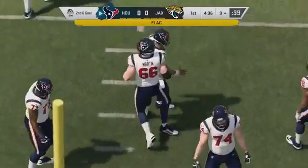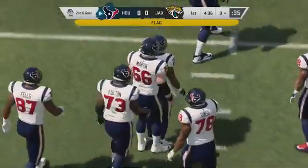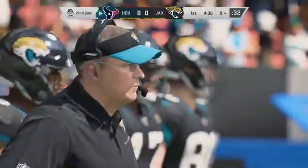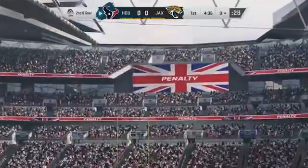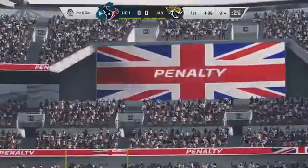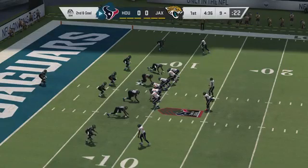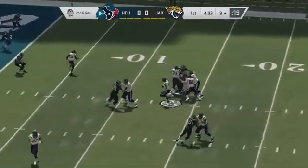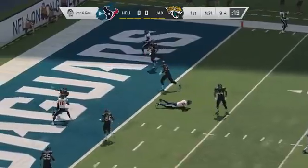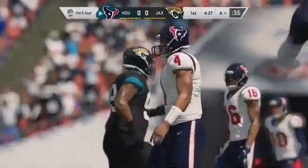Now some movement before the snap. And we'll hear from our referee for the first time this afternoon. Things made a little more difficult after the false start as they try again on 2nd and goal. Watson now operating from the gun. Stepping up, he's going to keep it. He'll end up getting 5 out of that, but now they're looking at 3rd down.